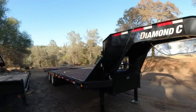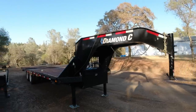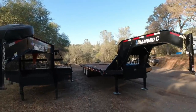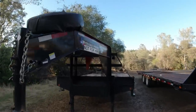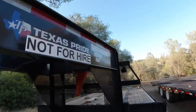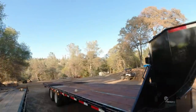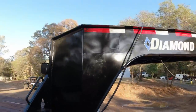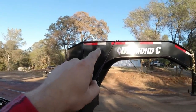I got this new trailer though. The main reason for getting it, despite just the visual look of it, which one do you think would weigh more? Actually, the old one does, because you have two options when it comes to strength. You have strength in the mass, or you have strength in design. You can hear it, it sounds quite a bit thinner, and it is.